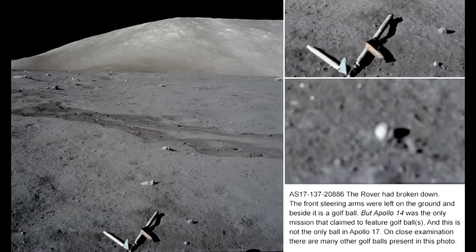As discussed in our previous episode, the Rover broke down. The front steering arms were left on the ground, and beside it is a golf ball. But Apollo 14 was the only mission that claimed to feature golf balls. And this is not the only ball in Apollo 17. On close examination, there are many other golf balls present in this photo.